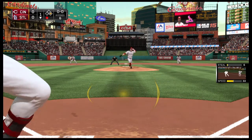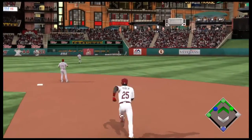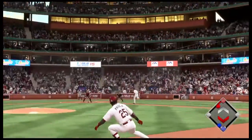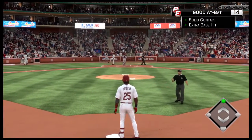First pitch on the way. Lined into left center. And that gets down, and we'll see if that's extra bases. Oh, and he misses the stop sign there as he heads for the plate. He's in time, and he's cut down at the plate as they team up to gun him down.